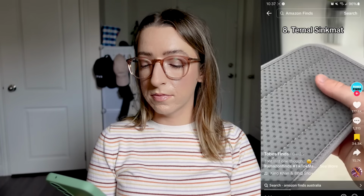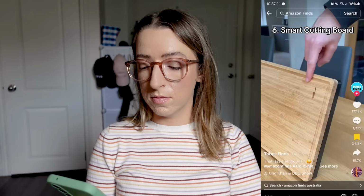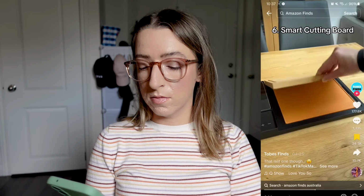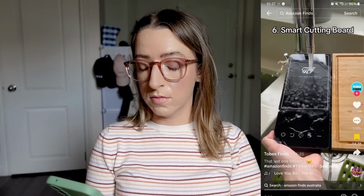These are mug stackers which expand to allow you to stack your mugs together to save cupboard space. This is a smart cutting board which has a built-in scale and timer, an app to track your calories, a magnetic part to hold your knife, and even a spare board to cut your fruit and veg on. It packs away neatly and is completely waterproof, making it easy to clean.